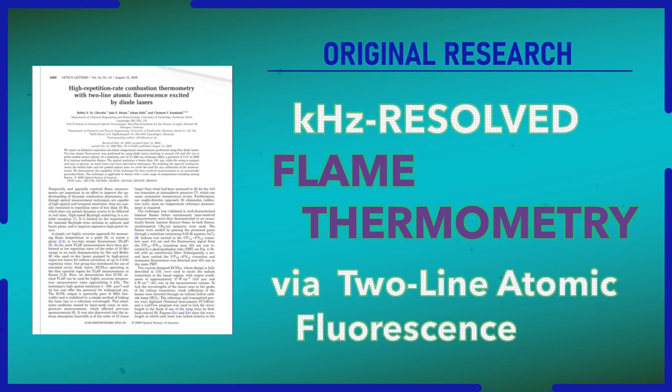So instead of a nice steady flame, they had one that was constantly changing shape and temperature at a rapid pace. Talk about a challenge. Exactly. This was the ultimate test for their high-speed measurement system. And the results? They were able to track those rapid temperature changes within the pulsing flame with incredible precision. We're talking about a precision of 1.5% at a scorching 2,000 Kelvin. Wow, 2,000 Kelvin, that's incredibly hot.